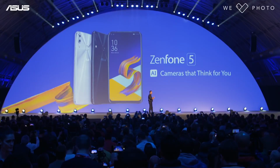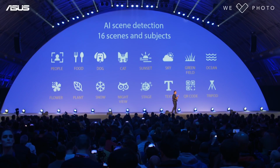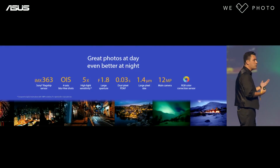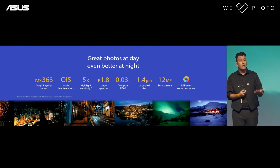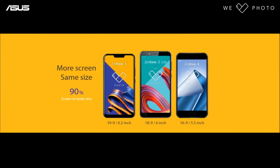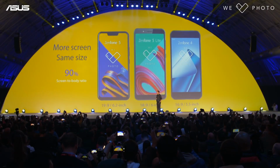We are bringing new AI cameras, and we pack 16 different scenarios. So the IMX363 is the brand new flagship sensor from Sony, and it's here on ZenFone 5. With a 90% body ratio, it's the biggest screen area we ever have in a ZenFone.